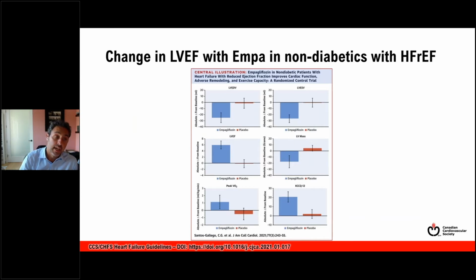And similarly, more contemporary data published recently this year looked at the potential benefits of empagliflozin, an SGLT2 inhibitor, of course, in terms of improving LVEF in patients with HFrEF who are non-diabetics. In this study, they looked at 84 patients who were randomized to either empagliflozin 10 milligrams daily or placebo, and they had baseline LVEF assessments and then subsequent LVEF assessment by cardiac MRI.